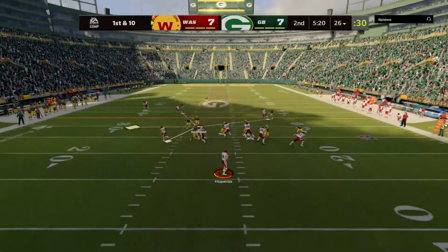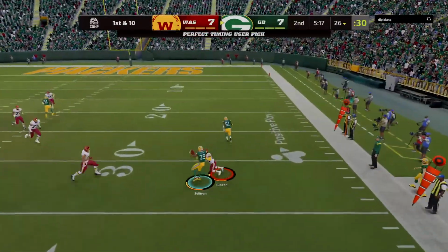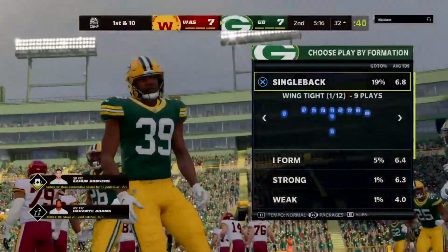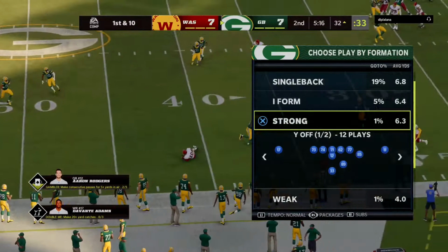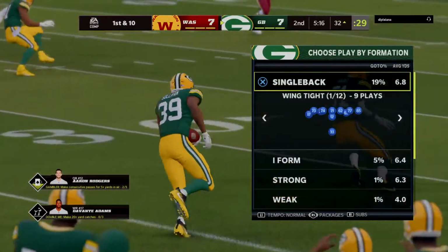And when you start plotting for this drive, when you start thinking to yourself, and now this is intercepted. My goodness. Picked off at the 38. And he'll get this back to the 32-yard line. Brandon, this is a veteran quarterback back there. He should know better than to make a throw like this. This is definitely not his best ball. And I think he knew this was trouble the second it was leaving his hand.